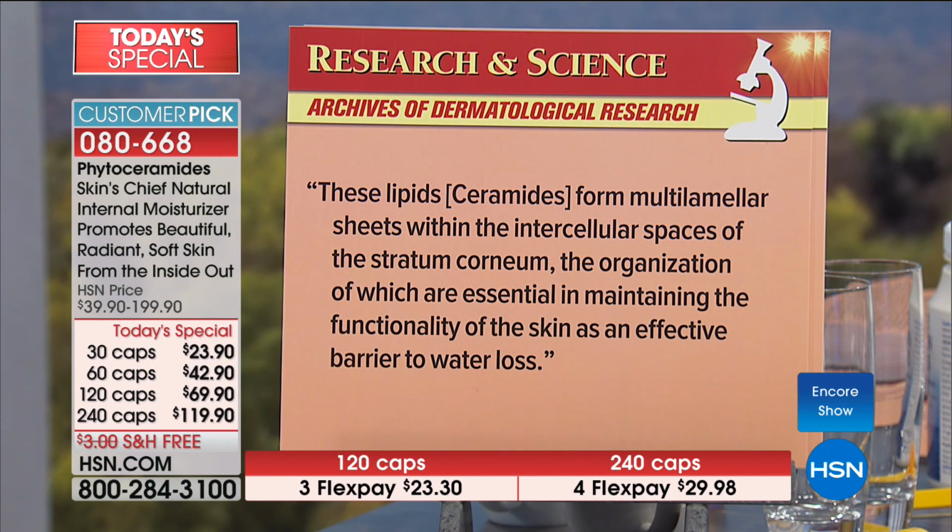multi-lamellar sheets, they form these sheets. And these sheets play a role in the barrier function of our skin. And these sheets are responsible for retaining the moisture, protecting our skin within the intercellular spaces of the stratum corneum, the organization of which is essential in maintaining the functionality of skin as an effective barrier to water loss. So the degree to which we can effectively create these lamellar sheets of ceramides in the stratum corneum is the degree to which we retain moisture effectively, and our skin cells are more plump, more youthful, and that's what we're all seeking.